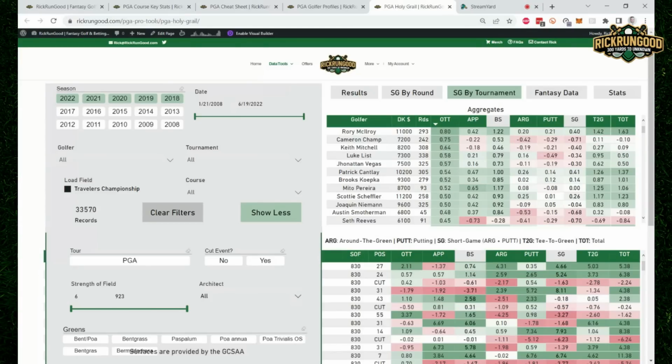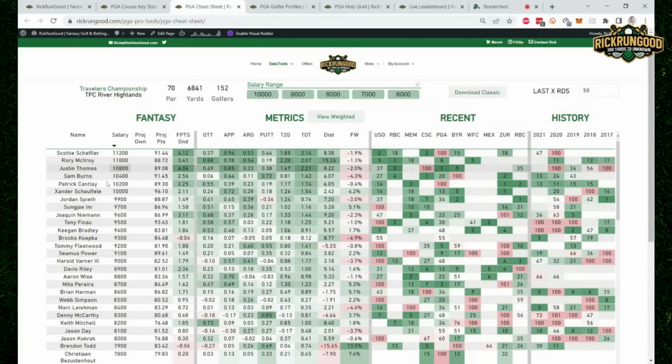So that's just one sample illustration of how I think this course ends up playing itself out. When I look at the rest of this range, we really have to split hairs a little bit here. I was originally drawn to the bottom of the $10,000 range: Patrick Cantlay and Xander Schauffele, $10,200 and $10,000 respectively.